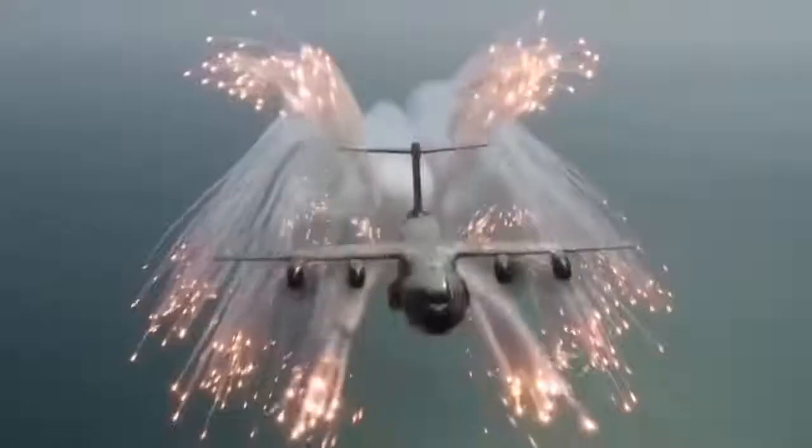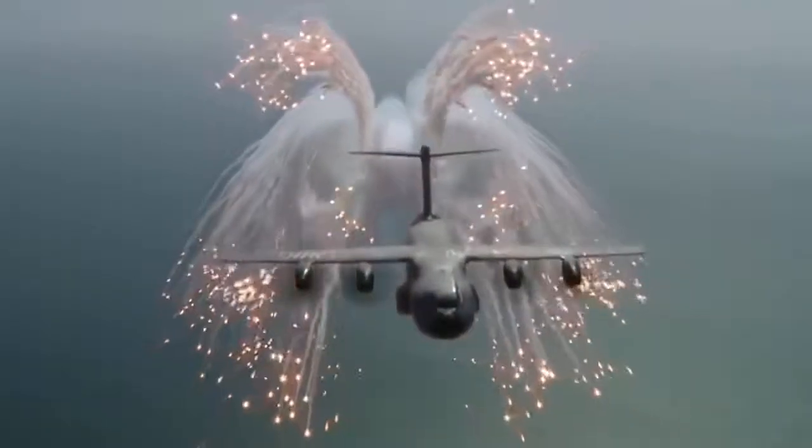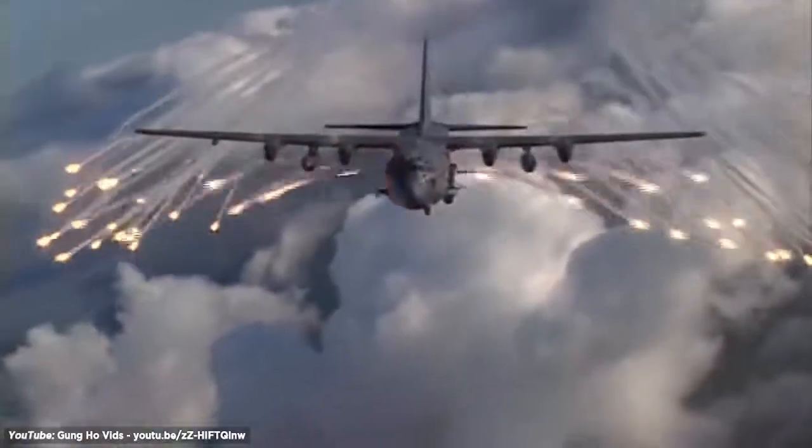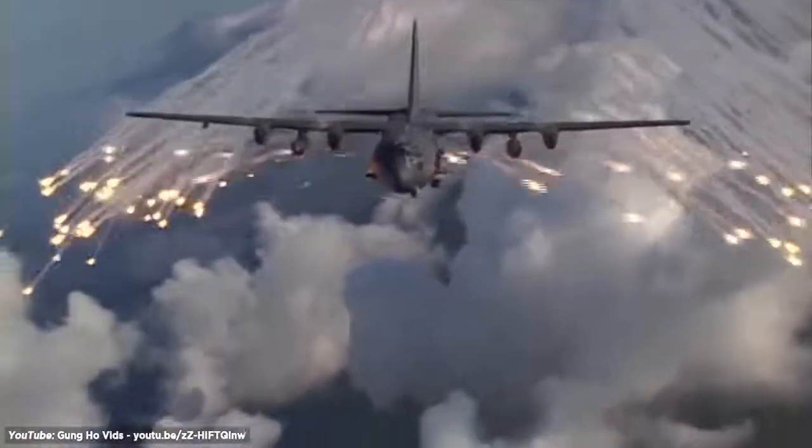These flares are also dubbed angel wing flares because, you guessed it, the flare pattern looks just like the wings of an angel. It's actually a pretty beautiful display. Look here as the Lockheed C-130 aircraft releases its angel wing flare.